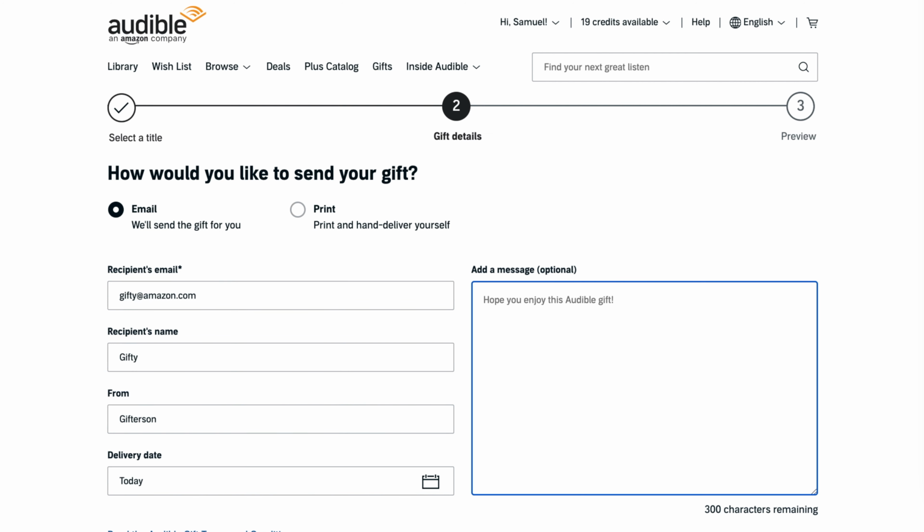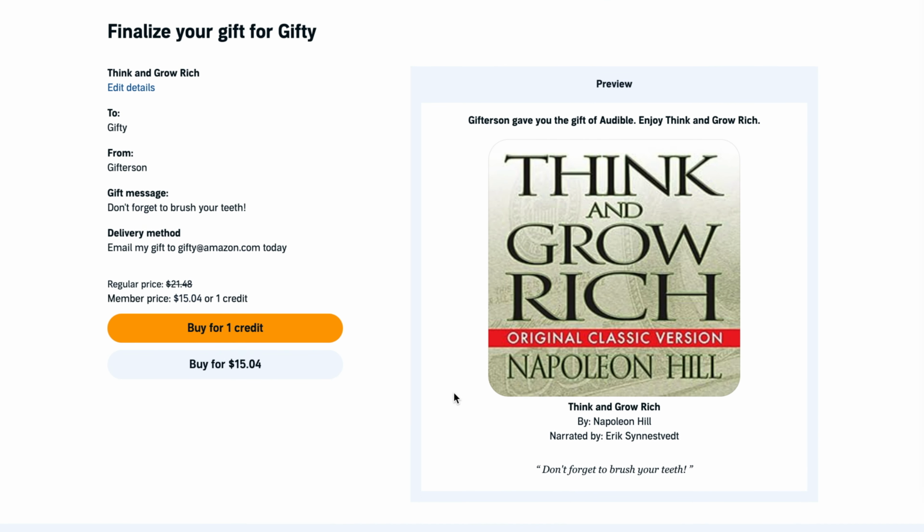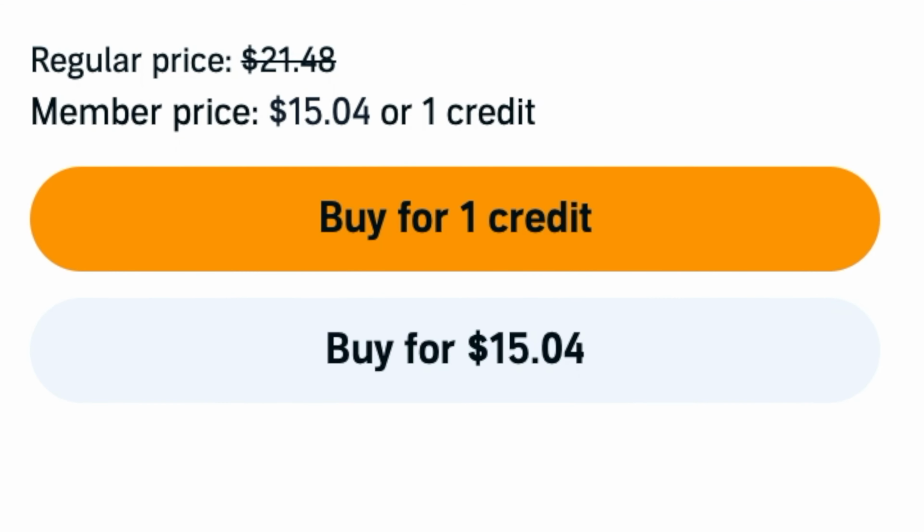Email, name, who it's from, the delivery date, and if you want, you could add a message, and then hit continue after you're done. Step 6, lastly, click buy for X dollar amount, or you could use a credit if you're a member, unless it's a credit from a book return or credits received as part of a membership, because those stink. I don't know why.